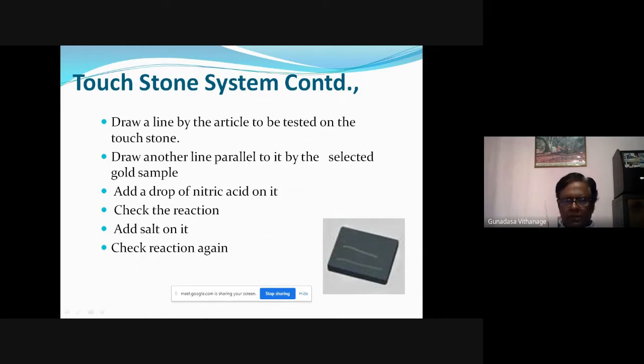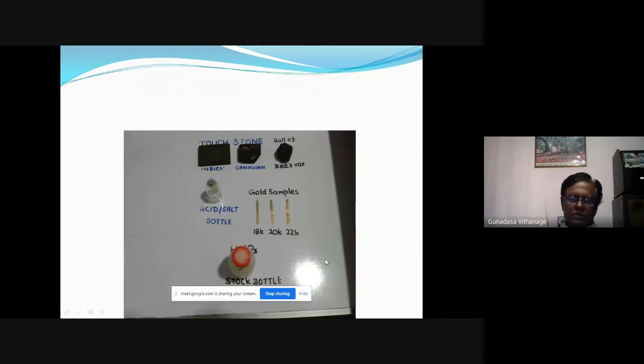You draw a line. Thereafter, draw a parallel line by a sample. Out of these, you will have to select the one which matches the article you want to check. By the color, you can see whether the article's color and the color of the sample are matched. Then select one of these.